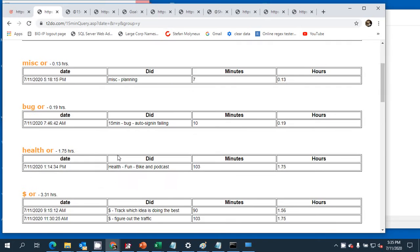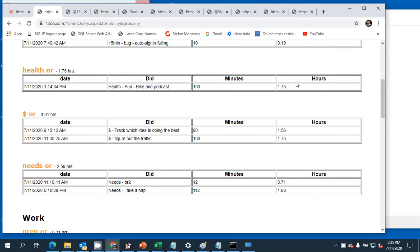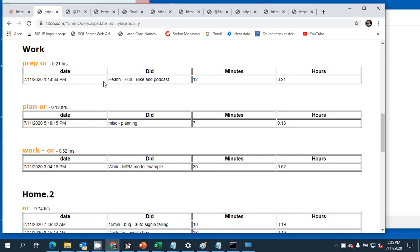I can see health. I spent 1.7 hours, 75 hours on my health. Money, so this is good. I track, which I just invested. I wanted to up this, so I spent 3 hours on trying to make money. Work. This is missing something. Here it is. Oh, prep. So these are all the categories under work. Prep, plan, work. So this is actually, I spent 30 minutes doing some stuff for work today on a Saturday.